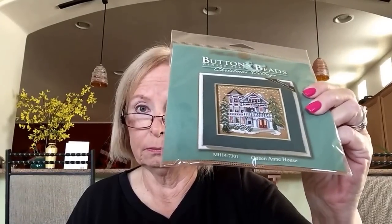This one is my favorite, but I don't know whether I'll do it because my husband used to live in a house like this when he was married before. We call it his ex-house. And that was the first thing he said when he saw that. That looks like my house. Doesn't have a whole lot of good memories for him, so I don't know whether I will do this or not, but it's my favorite, so we'll just have to see.